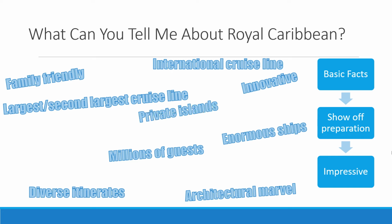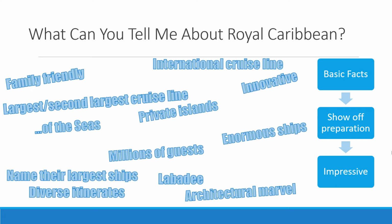They have their own private islands. They have several of them. The most famous is Labadee, which is like a private resort that is owned and operated by the company. You'll also notice that currently all of the ships, the name ends with "of the seas." That's one way you can instantly spot a Royal Caribbean ship, and that's a good fact for your interview.